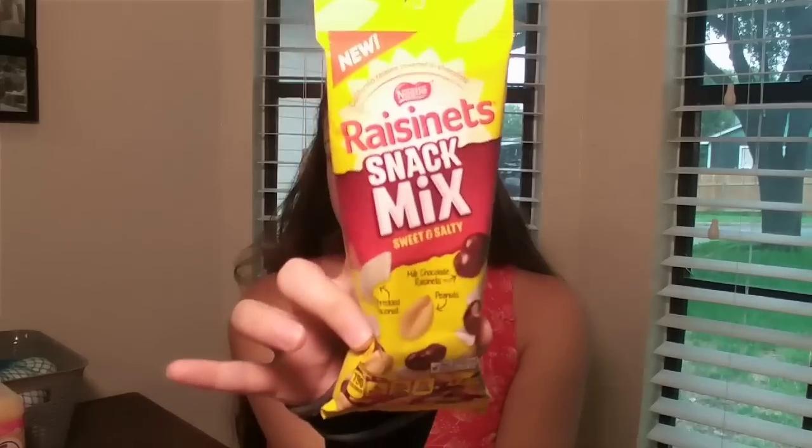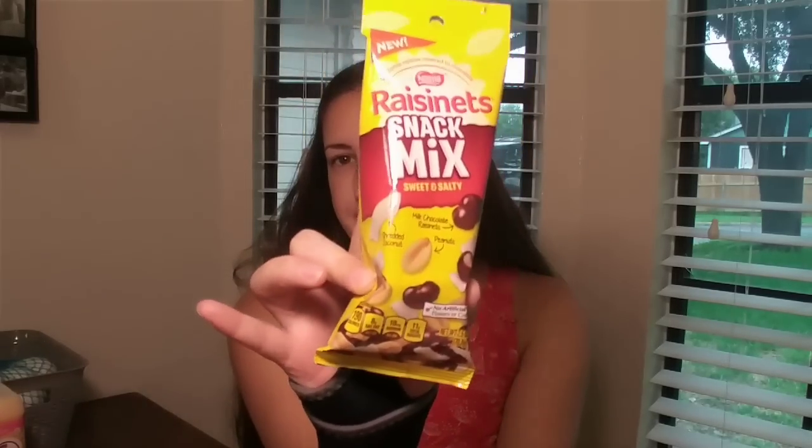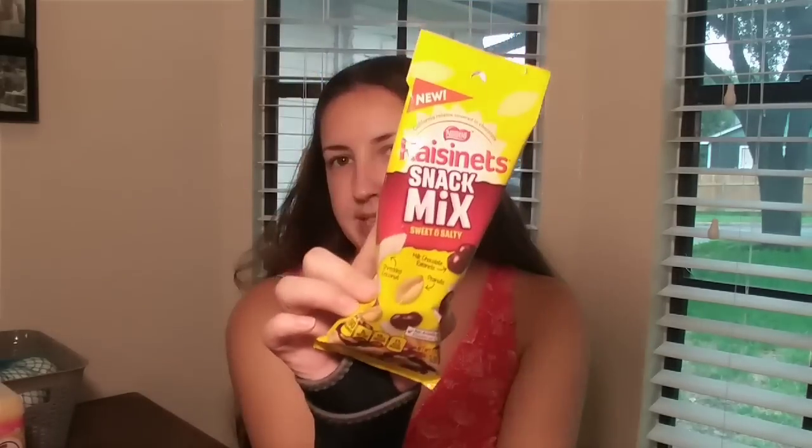The next thing I saw, which I'm not sure is always there, is a Nestle Raisinette snack mix, and it's sweet and salty. It has milk chocolate Raisinettes, shredded coconut chips, and peanuts in it. It's just a little snack mix. But I got that for my kids, again, because they're in a raisin mood. So we're going to go ahead and try one of those.